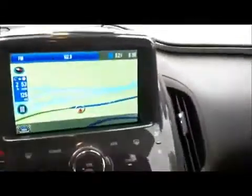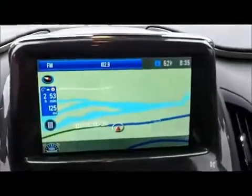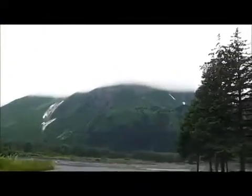There's also a nice little console here for nav information. There's built-in nav, and of course there's OnStar. Right, it's GM. So we'll talk a little bit more about that in a moment, but here in Alaska with this kind of a view, it's a pretty sweet ride. So here we go. So we're ready to go.